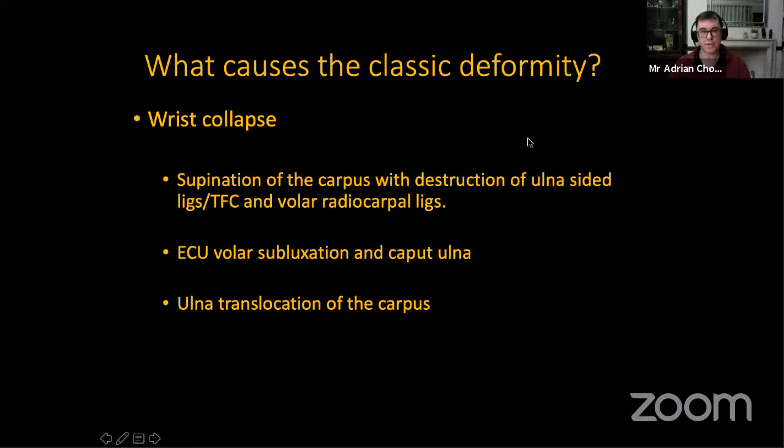So what causes the classic rheumatoid deformity? Well, generally, the exam answer is to say it starts at the wrist. The carpus supinates. It starts to pull away from the ulna because of the destruction of the extrinsic and volar-sided ligaments. The extensor carpi ulnaris then tends to slip off, exacerbating it, and the carpus begins to fall away from the radial side, translocating to the ulnar side. That's a lot of Latin.